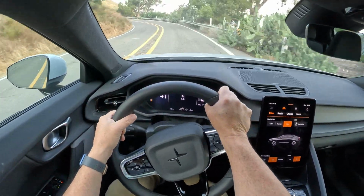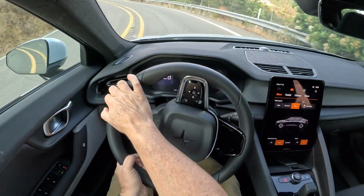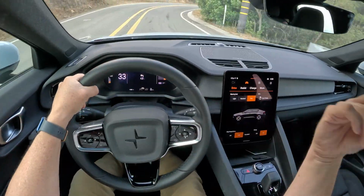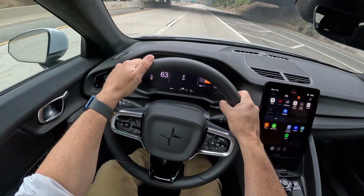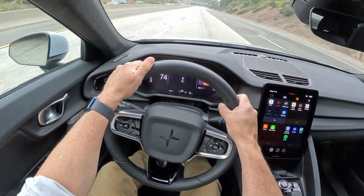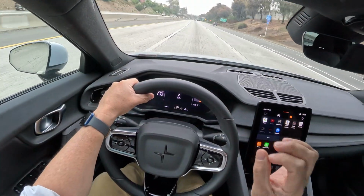All right, good brakes, good handling, a little loosey-goosey on the steering, but overall, this is a lot of fun to drive. All right, let's get it out on the highway. Just getting up to speed on the highway. And you're not going to complain about that at all. There is plenty of oomph here.